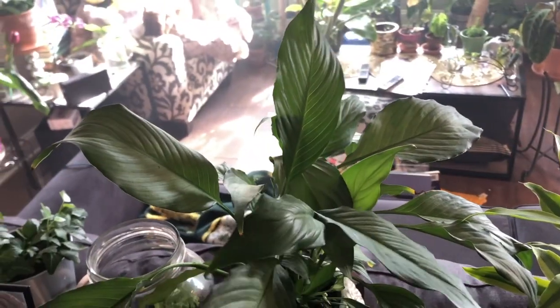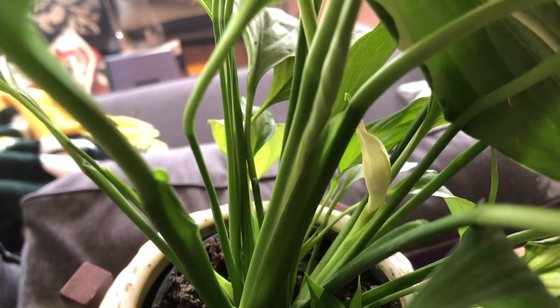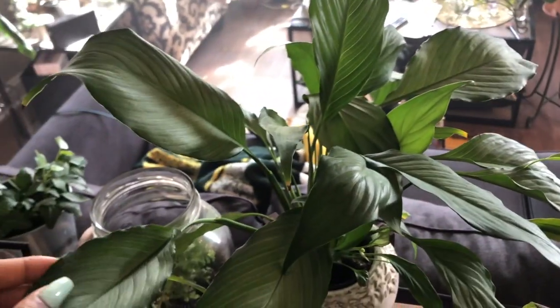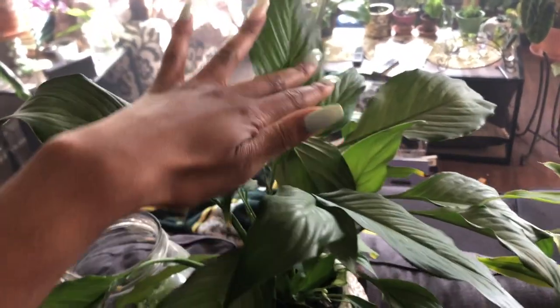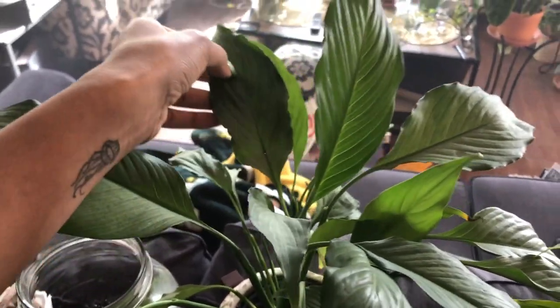This is Priscilla. She is a platinum mist peace lily, and I think she's about to bloom. Do you see that lovely little white nubbins coming out? So I'm pretty excited. I am honestly not a fan of regular peace lilies, but the not regular ones are just phenomenal. Like, I love Priscilla. She just thrives and survives, and love that for her.